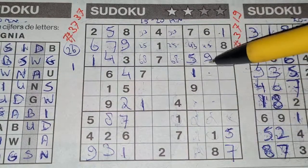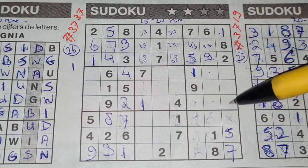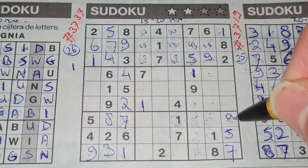1, 2, 3, 8, and a 9. We have a 9 there. Ah! 9 in this column, 9 in the column next. So in the last column, the only place for the 9 should be there.